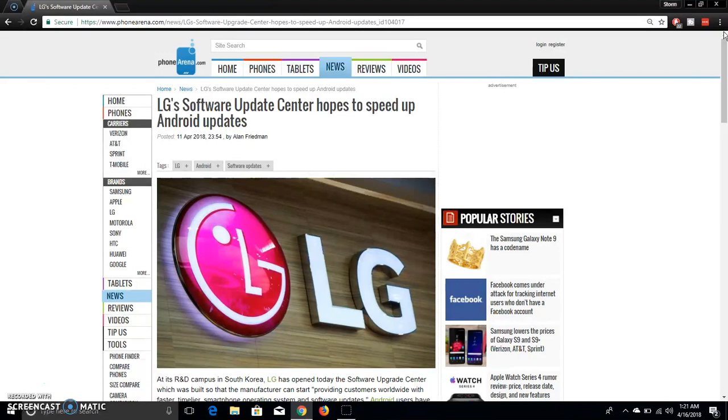So hopefully this software update center from LG will speed up updates for all LG phones, give us faster security updates, give us faster software updates, and hopefully LG will pull this off with success. Hopefully this will be successful for LG. I'm curious to see how this plays out for LG. Hopefully they are successful.